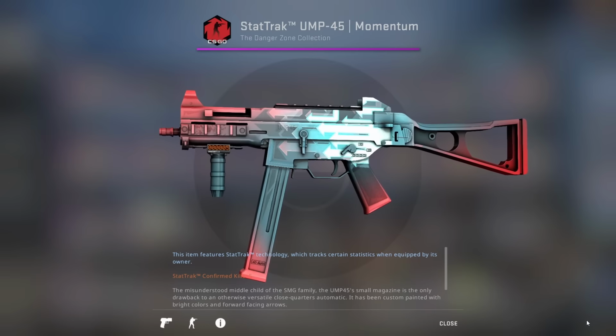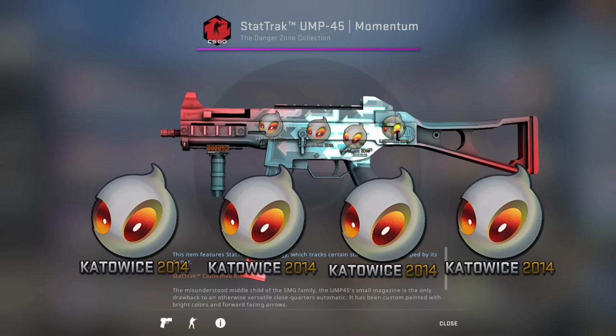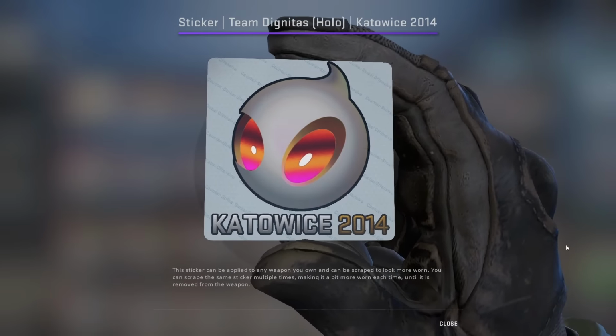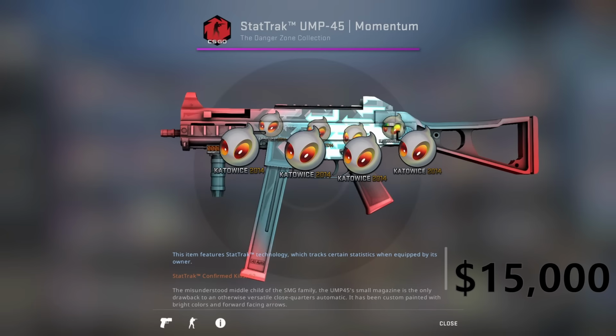Now, this next skin makes me wish that I actually used the UMP. We've got a 4x Dignitas Hollow Momentum. This unapplied sticker would probably cost about $20,000. But if you wanted to buy 4 of them on this UMP, it would probably only cost you about $15,000.